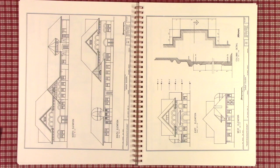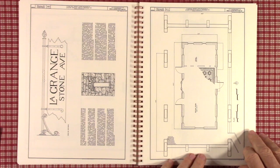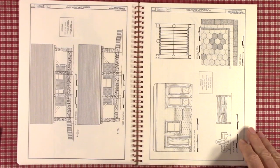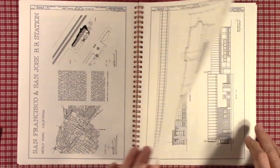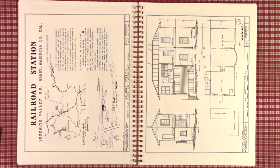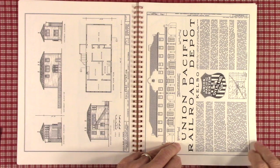This is Union Station in Muncie, Indiana. LaGrange Stone Avenue Station. I apologize if the drawings are not always aligned with the video orientation, but we have to be able to flip the book with the maximum presentation of the pages on the video screen, so at least you can see some of the detail. This is Yosemite Valley Railroad Station in Mariposa County. This is a station that serviced Yosemite Park. This is the Union Pacific Depot in Kelso.